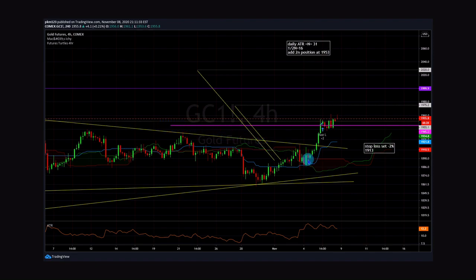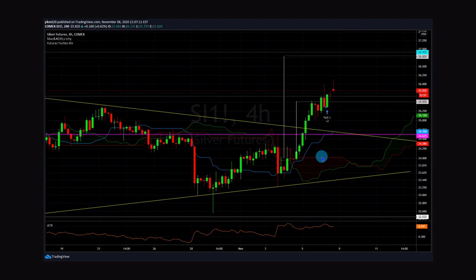I'll show you silver next. Silver, I didn't add a second position because I now have enough exposure to the precious metals. So our present purchase price for the silver was $24.62, and presently it's $25.82. So we're solidly in profit on both gold and silver.